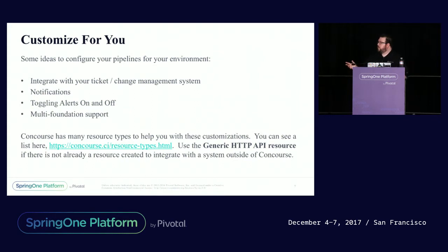And before I talk about multi-foundation support, to do these integrations, Concourse has a concept of resources, and these resources could be things for notifications like email or Jira or HipChat, things like that, that are already pre-made and ready for you to use to integrate into your pipeline. And you can see at the Concourse site, at the resource types URL, a full list of those. Some of them are built in that Concourse supports, or others are third party that are community supported.